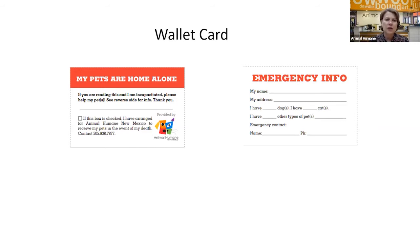You can see on the back of the card, if this box is checked, I have made arrangements for Animal Humane New Mexico to receive my pets. So that call would come to me or somebody else here at Animal Humane and in our department. If your plan is for your pet to come to us, hopefully you've let us know that. We have the pet agent information on record because we keep all the information pet owners give us. Then I would make a call to that person and say, we just heard that so-and-so was in the hospital. Could you please check on their pets?